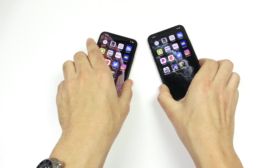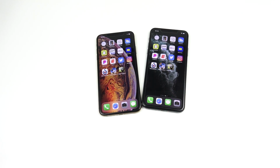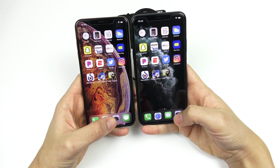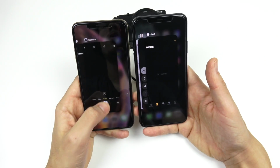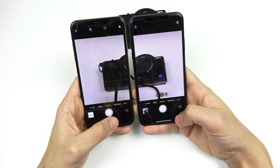So you're just probably wasting your time if you think you're going to get better RAM management on the 11 Pro Max. So what I want to do here is take a look at their camera performance to see how fast they can open up these cameras and take a photo. 3, 2, 1. See the XS Max a little bit faster to open that up. I'm going to close that out and do that one more time to see if that was just a glitch. Let's go to camera.